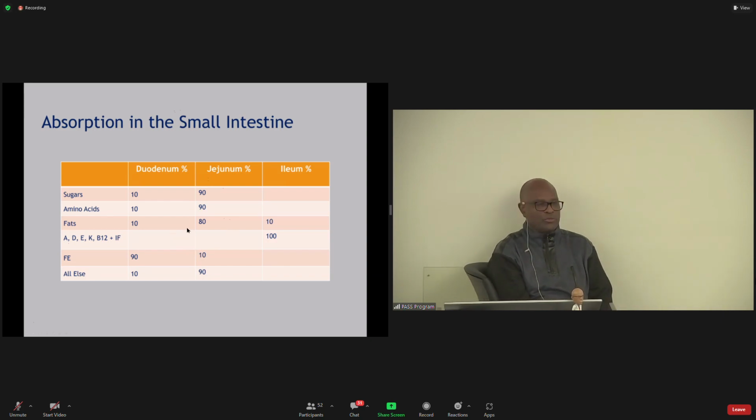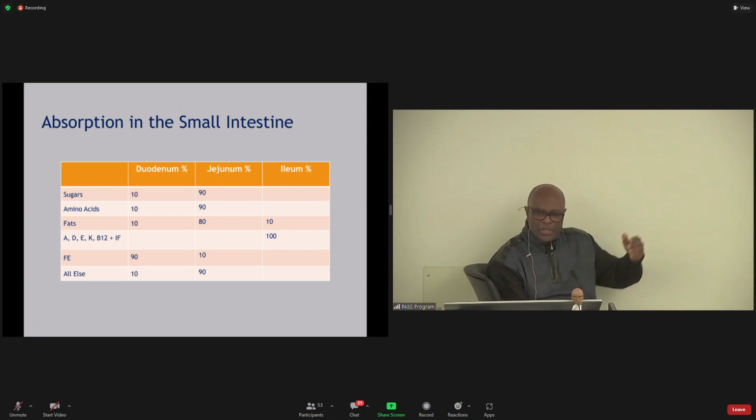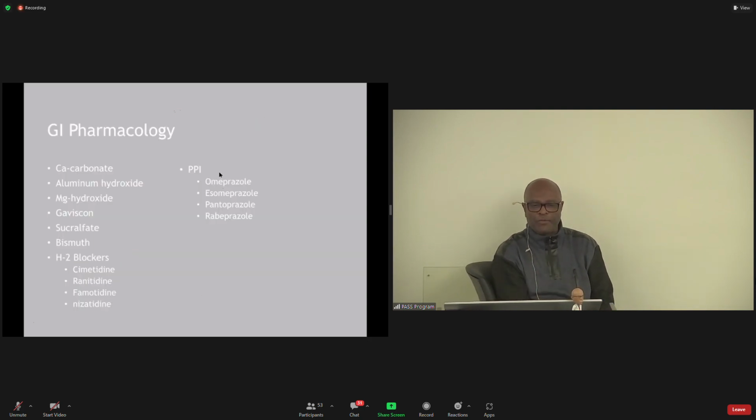With one or two clues, I can already tell you what disease it is because I know exactly what part of the bowel they're talking about. But when you don't see it like this, you're still drowning, trying to figure out what disease you're talking about. There are clues, folks. This is very helpful. All right, the rest is pharmacology.